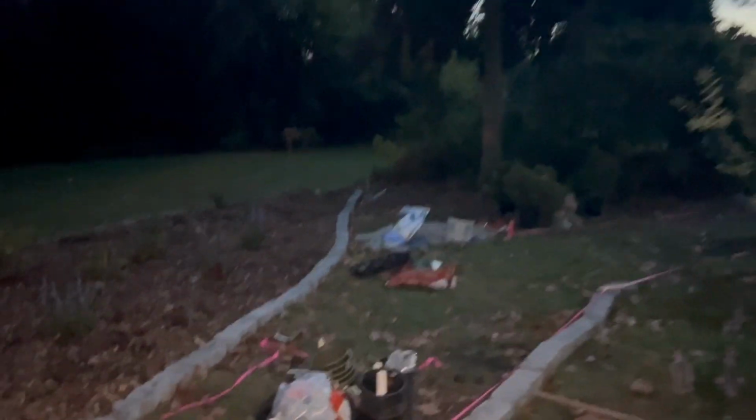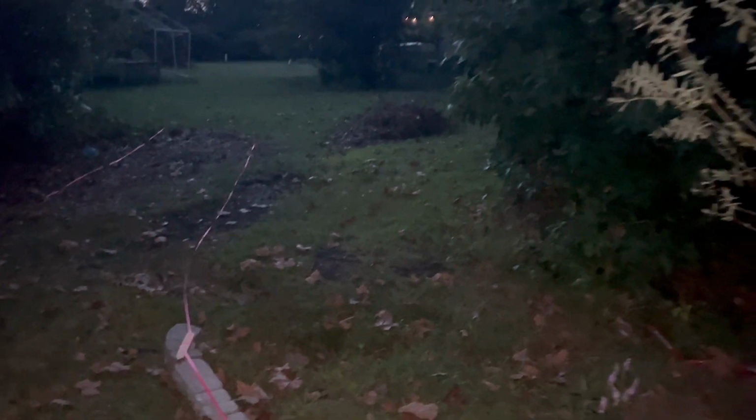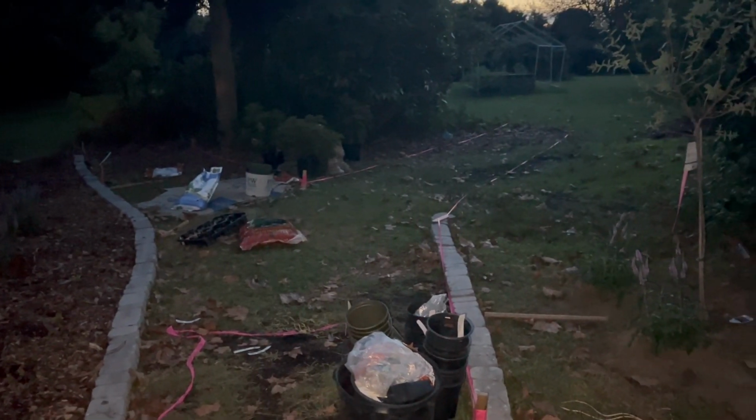So what I'm going to do is over here, I'm going to put one of the arbor roses, and then I'm going to do the same thing over here. Obviously this slopes up, and that's fine. I'm just going to follow the topography of the land. It'll give this area some interest because it's not perfectly flat. But that's the way gardening goes.